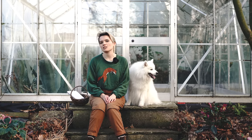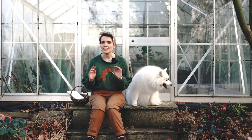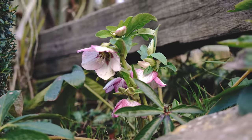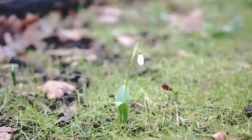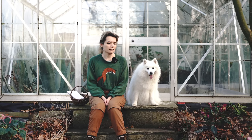We are going to be giving you a little bit of a tour of the garden today so you can see what's going on in January. You might be able to see around me there's not too much, just a few small details, and I think those are the things that get you through these colder, darker months. But they're still definitely worth it.